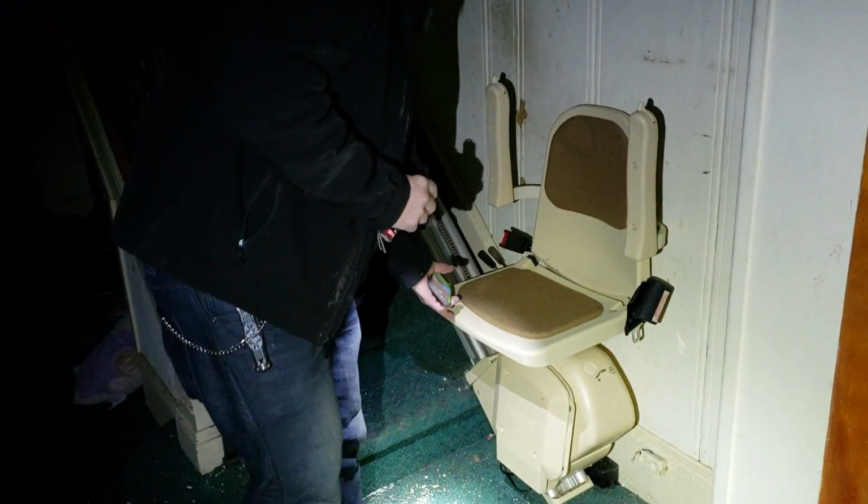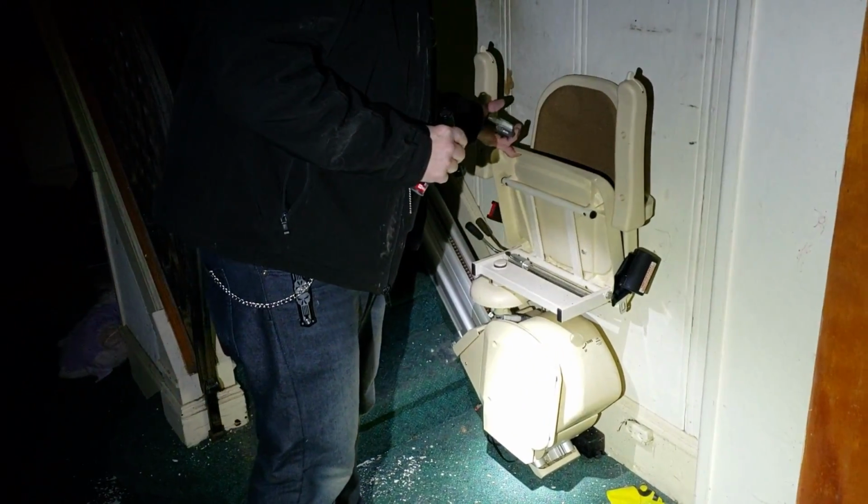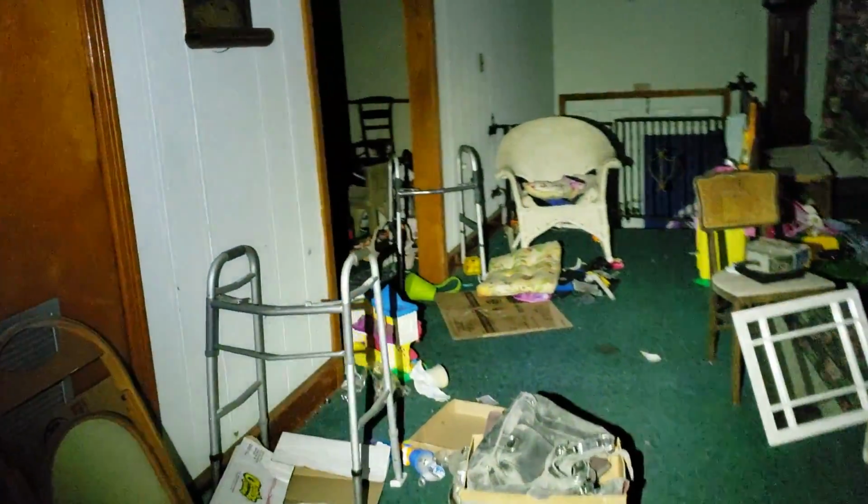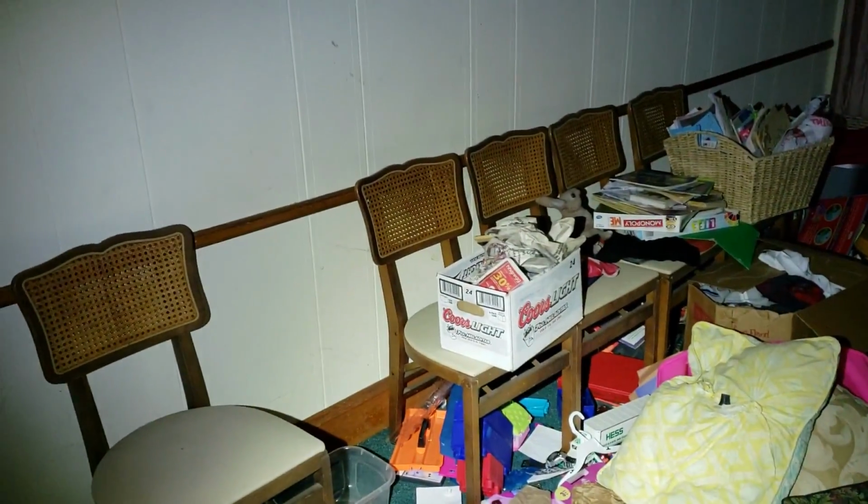Is there anything else we missed down here? Okay, yeah, this is the last room we didn't film. Look at all the stuff in here. This is definitely one of the viewing rooms. You see, they got the rows of chairs lined up. Typical funeral home lighting.